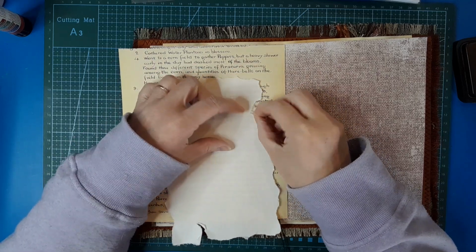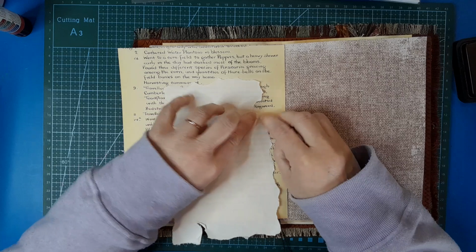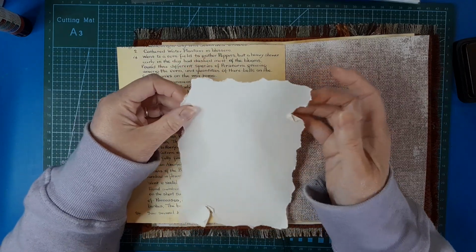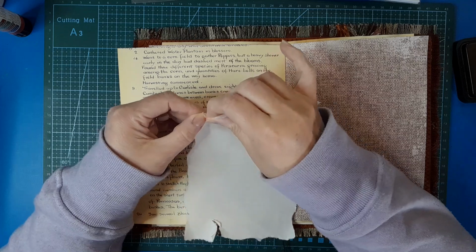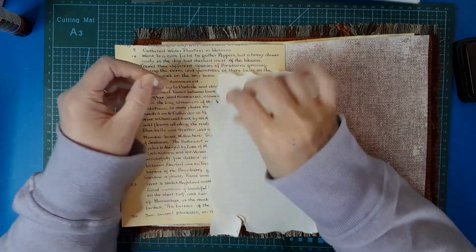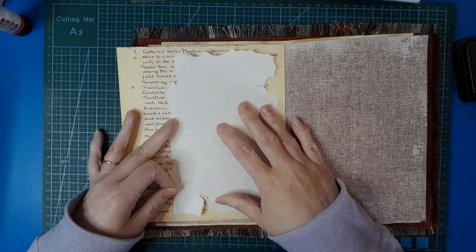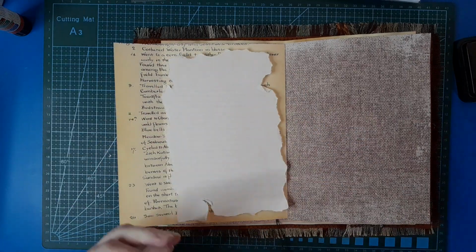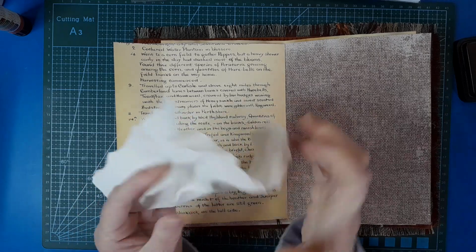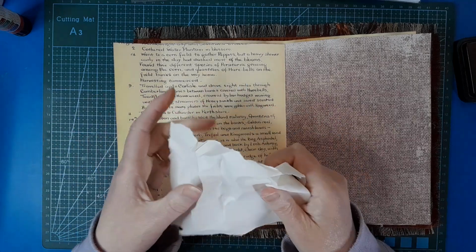And kind of just fold that back on itself. And let's take a little piece out, right out. So like there's a little chink out there. Okay, now I want to give it a bit of a scrunch. Some of this will be taken out when it's glued on.